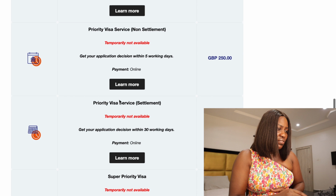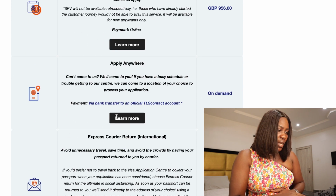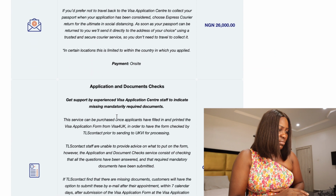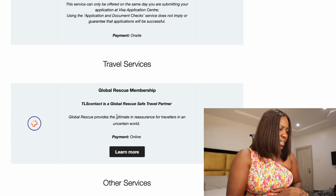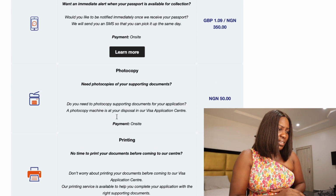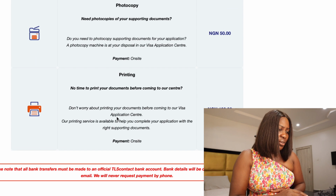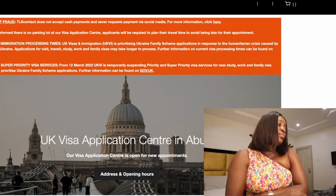So there's no priority visa. Priority, super priority, there's no. What's going on though? So these are the additional services you can get, but I don't know why there are no priority services. Okay, guys, you've seen. Just confirm if there's a priority service in your country. Otherwise, you would just need to apply on time.